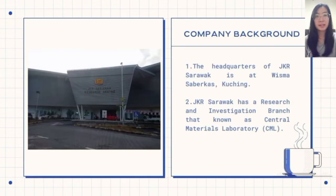I'm doing my industrial training at JKR Research Center that is located in Tawanjaya, Kuching, Sarawak. JKR Research Center is a research and investigation branch that is also known as Central Material Laboratory (CML). The JKR's headquarters is located at Wisma Seberkas, Kuching.